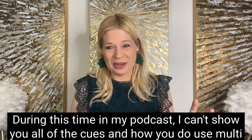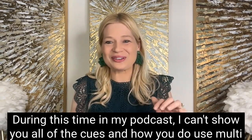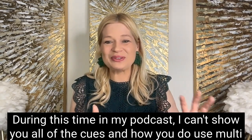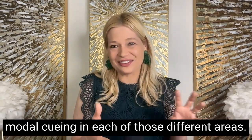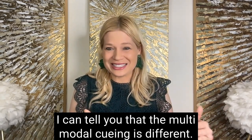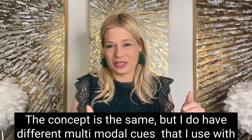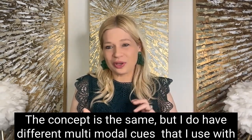During this time in my podcast, I can't show you all of the cues and how you do use multimodal cueing in each of those different areas. I can tell you that the multimodal cueing is different. The concept is the same, but I do have different multimodal cues that I use with each of the areas.